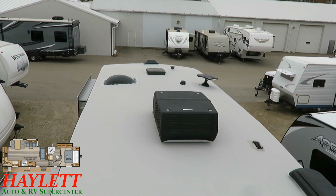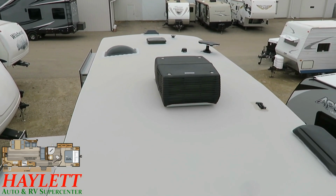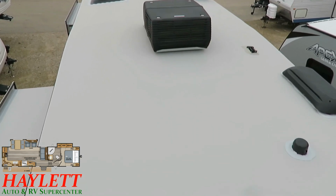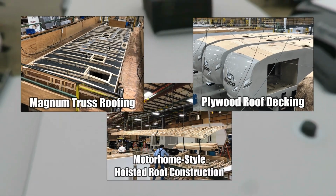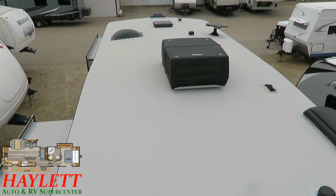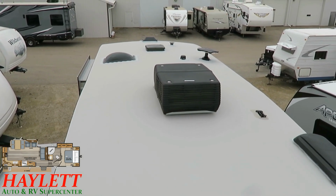Now, I think Eagles, well, Jaycos in general, give me more to talk about on the roof of their campers than just about anybody else. So, first of all, something you can't see is their Magnum Truss roofing system and their plywood roof decking. It gives them a best-in-class, like 4,800-pound weight rating up here. So if you do have to park this outside, you live in snow country, no worries. You don't have to brush the snow off this thing.